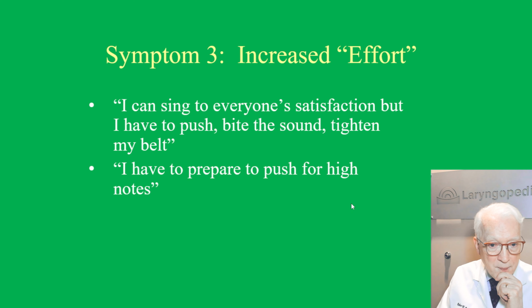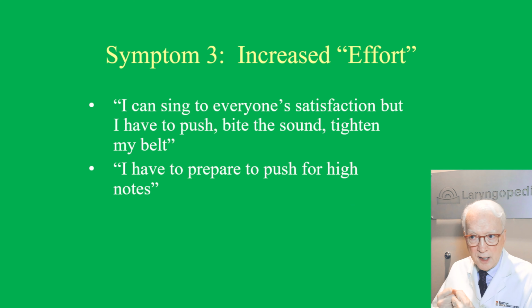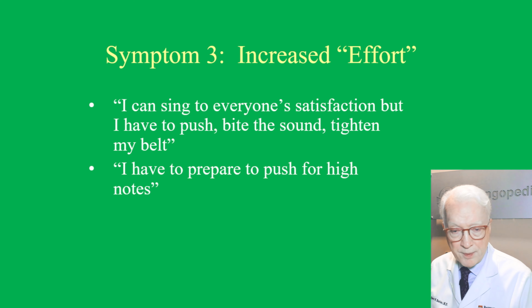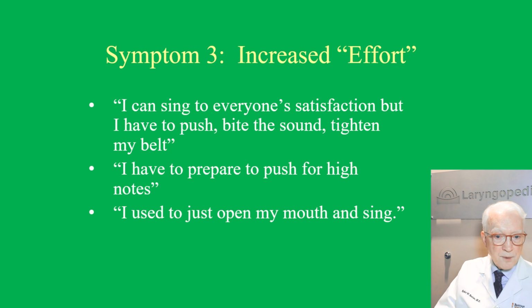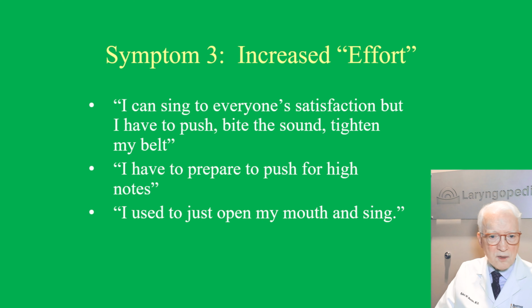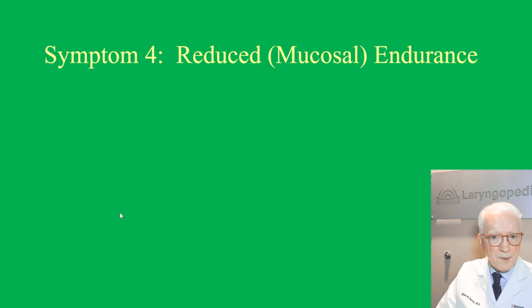Or I have to prepare to push for high notes. I'm kind of preparing a phrase or two before for that high note that's coming, and I've got to really prepare in a way that I didn't used to have to. Or the singer who says, I remember earlier in my life, I just opened my mouth and sang. It just seemed effortless. And now it's much more manufactured and driven. It's a little bit more spinto. And so there we go.